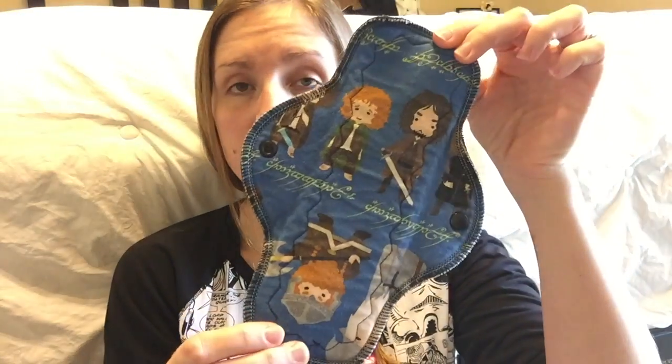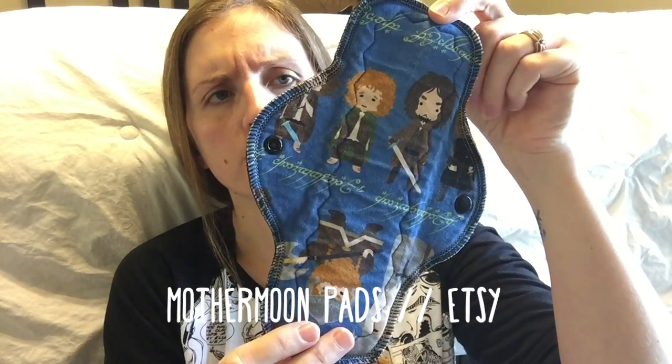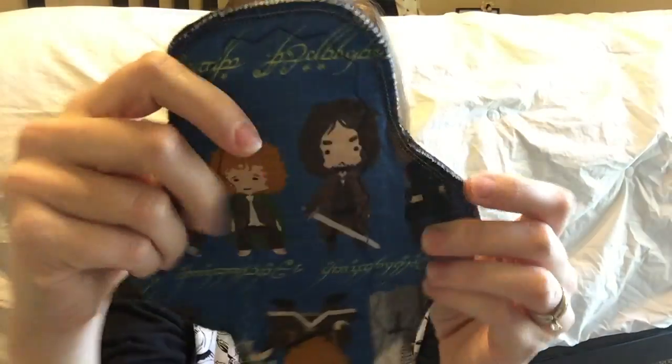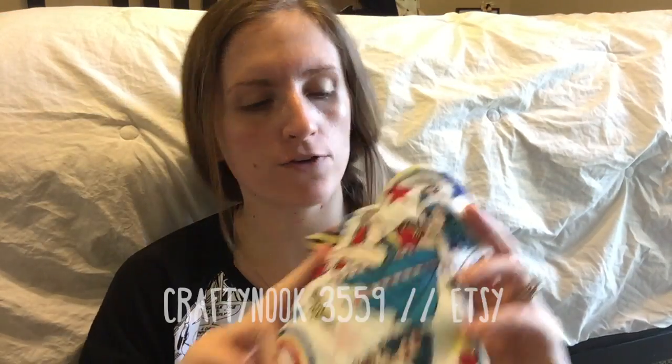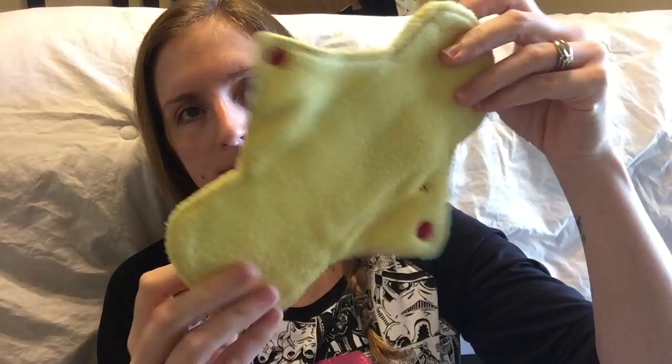Here's my other Lord of the Rings pad from Mother Moon. Both of these were 10 inches, if I didn't say that before. This one is, I think, a knit topped, cotton knit, and it has fleece as the backer. And my last heavy is from Crafty Nook. And this is a flannel topped and fleece backed.